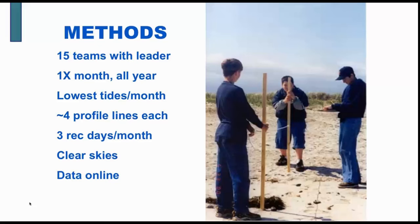All right, so now we'll talk a little bit more about the method. You know how the sighting and the alignment is actually done, but let's talk about how we implement it here in Maine. So in Maine, we have 15 different beaches that we monitor. We'll see that in a second. So we have 15 teams of volunteers that are working on the beaches, and they have one team leader who's the contact for the program itself, and they tend to have roughly 4 volunteers that work with them.